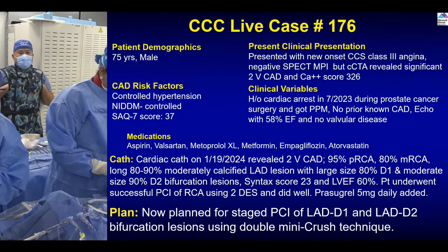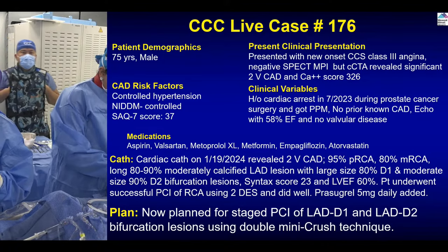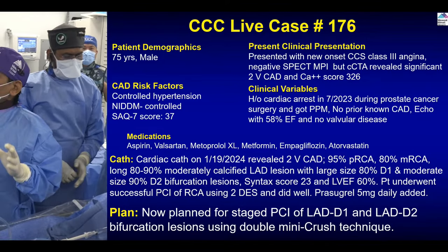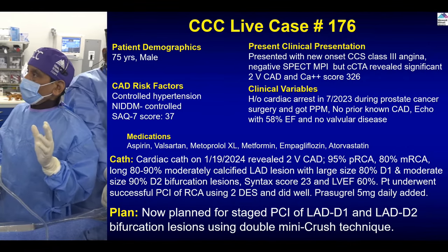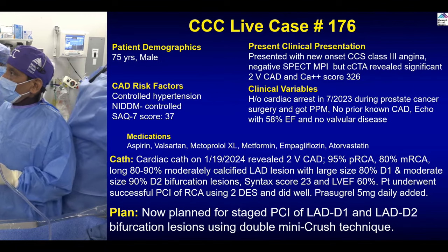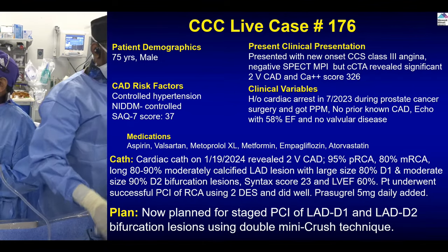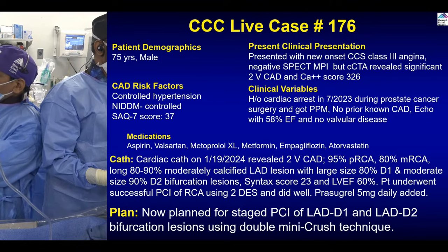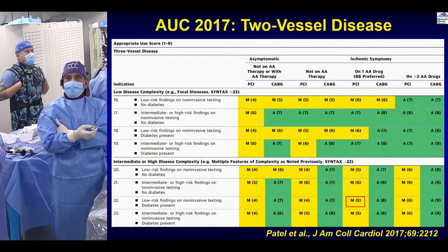Okay. So now our plan is, the patient got 2 DES, but we start from prasugrel 5 milligram. Anybody less than 100 kilo or less than 3 stents, we give 5 milligram, and we have published our paper in that. And now today is the PCI of the LAD-D1, D2 bifurcation, and we are saying double mini crush technique. We ourselves are trying to look into what is the best strategy.